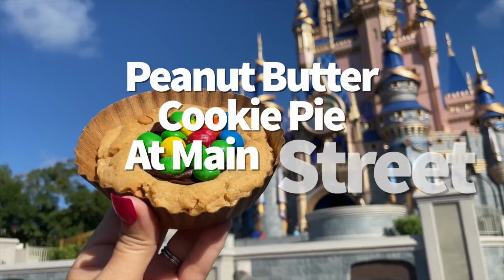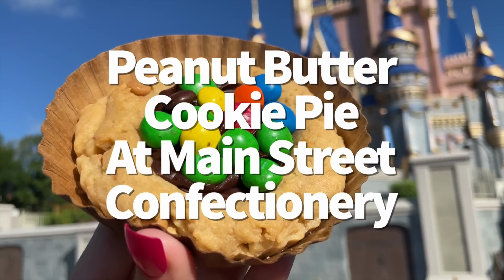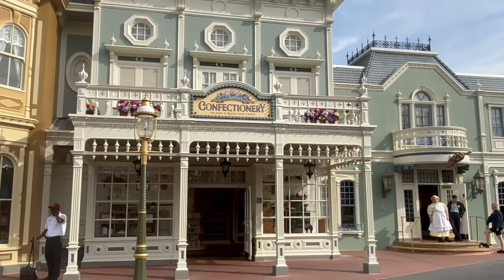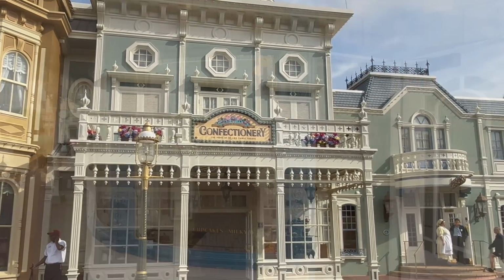So you don't have to wait too terribly long to pick up one of the best sweet treats in Magic Kingdom for under $10, because this one just so happens to be only steps away from the park entrance, and you can mobile order it.